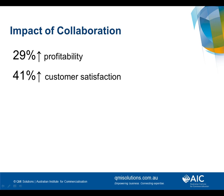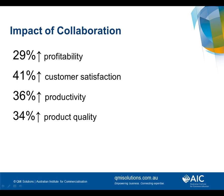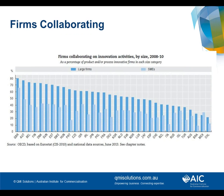So these are from Frost and Sullivan. They're saying impact of innovation, about 29% increase in profitability, significant increase in customer satisfaction. You can expect a productivity increase and quality, and of course innovation increase. So the business case for collaborating as a form of innovation is sound. There's really good reasons to do it. But let's have a look at how we do it.